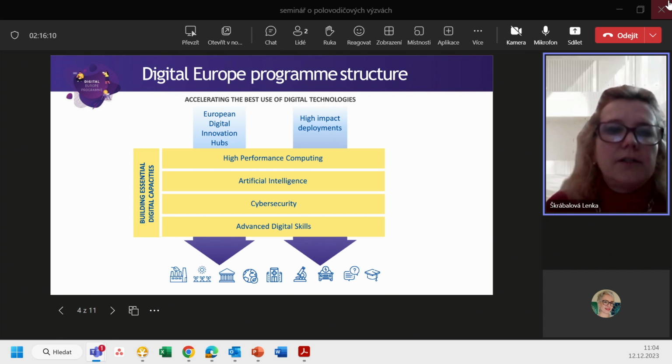Then we have advanced digital skills, which are also important for you because there are some calls related to skills in semiconductors, as the European Union still lags behind the rest of the world regarding ICT specialists in semiconductors. This should be solved in the future.